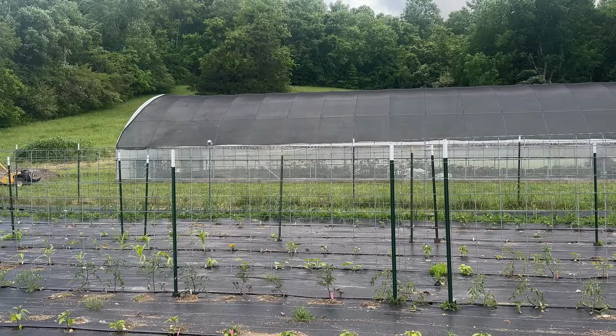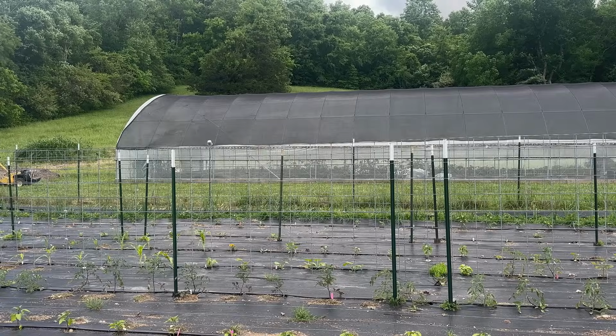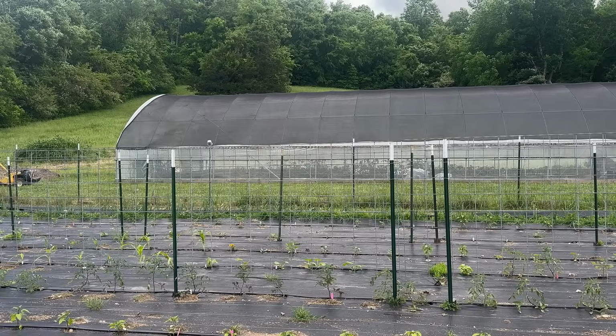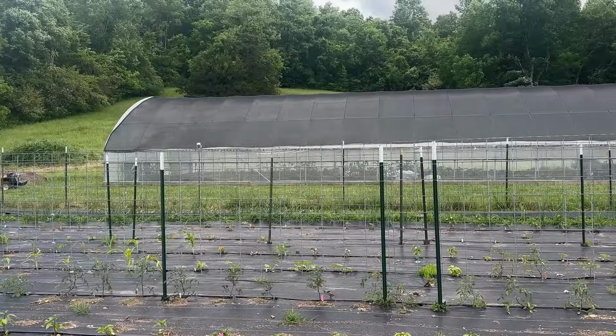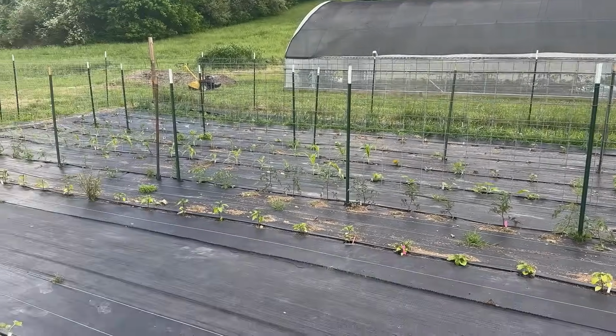Very good. Here is just a quick snapshot of the garden. Obviously, things are still small and tiny, but you give it 30 days and we will be able to see some major progress, but looking good.